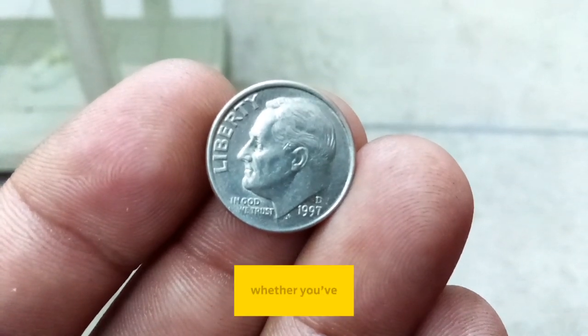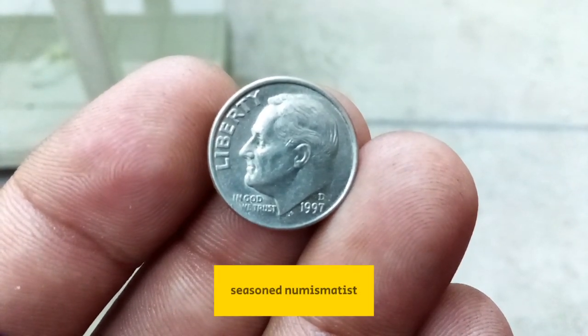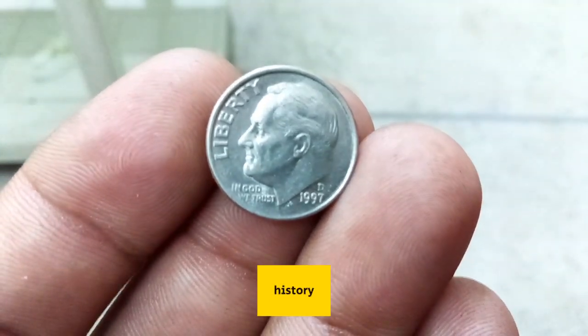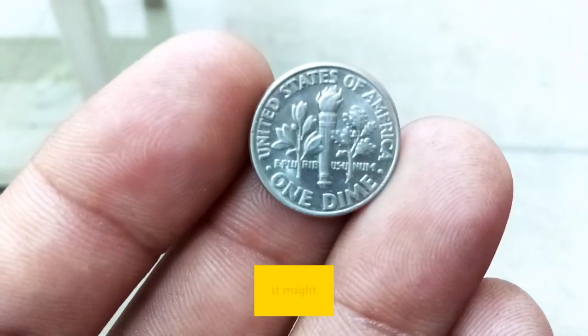1997 U.S. dime. Whether you've got one sitting in your pocket or you're a seasoned numismatist, this little silver gem has an interesting history. So let's take a closer look at its value, history, and why it might be worth more than you think.